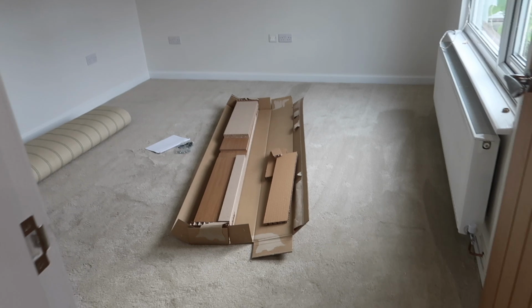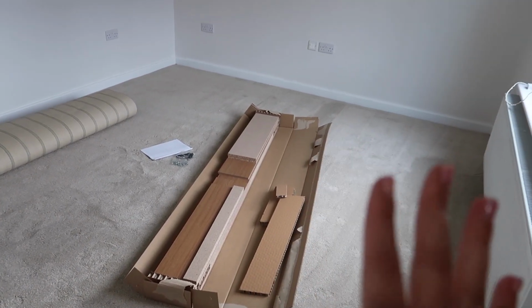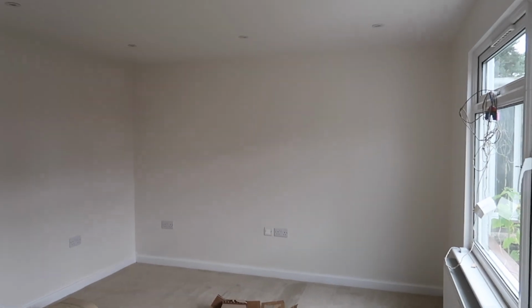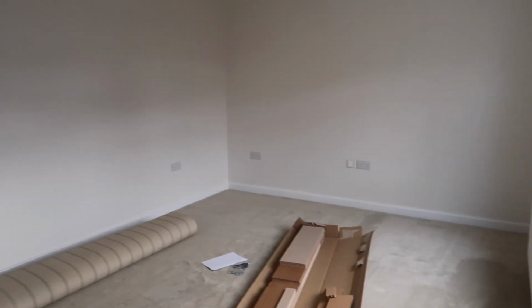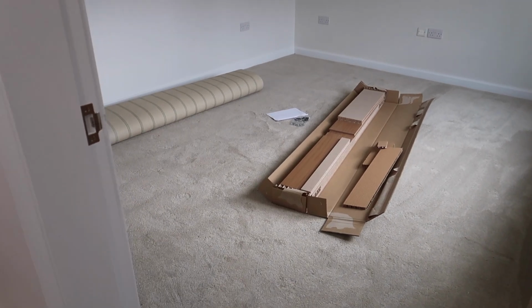Look at this, you guys, and yes, we already have a bookshelf there. Tom is beginning to put this together for me, but look at this room. It's so hard to show you and I don't want to trip over Henry the Hoover, but we've gone for a kind of cream color in here, as I said.